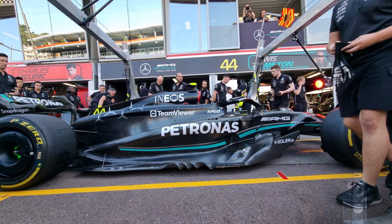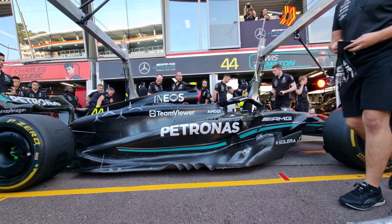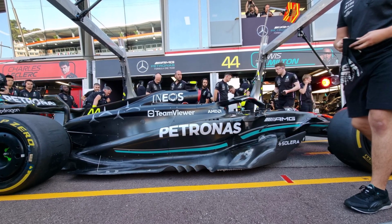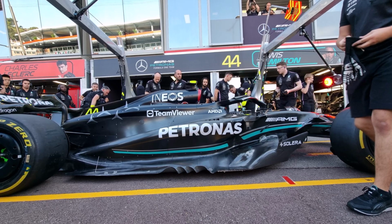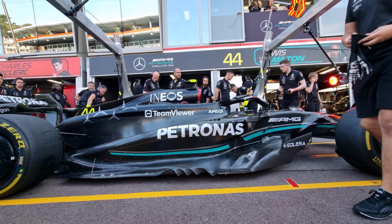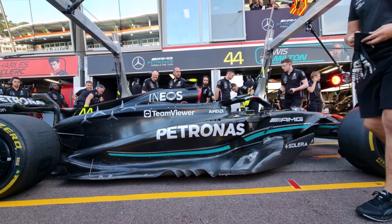So, front axle, floor and bodywork are huge changes, and Mercedes basically starts from scratch now. So it could take a few races until results are coming. But each one of these changes points to a promising direction, and Mercedes is a very capable team.